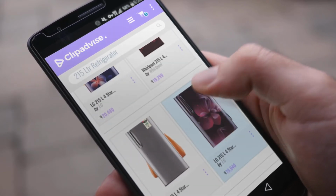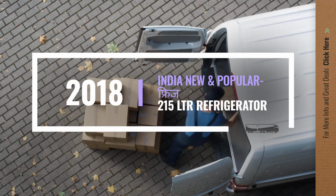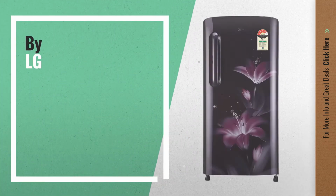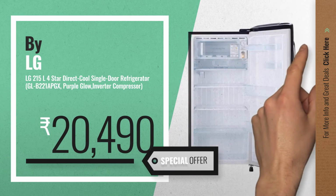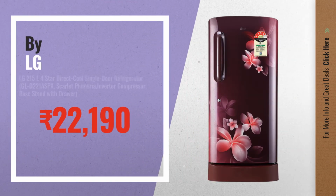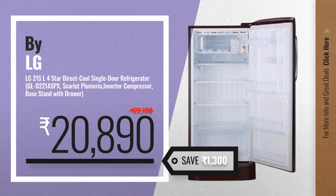If you are looking for a 215 Ltr refrigerator, here's a collection you've got to see. Let's check them out. Number 1, by LG. Our editor's choice, now only at 20,490 rupees. Number 2, another great product by LG. Available now on Amazon only at 20,890 rupees.